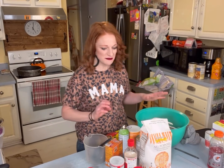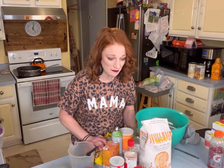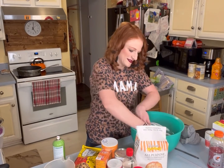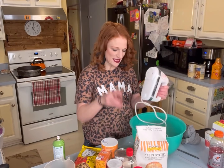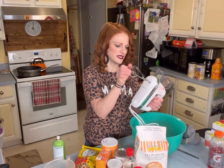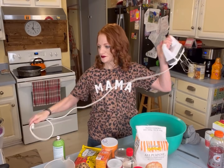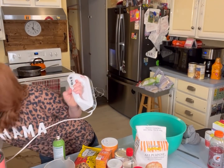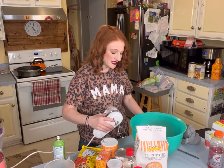Harley has been begging me for pumpkin chocolate chip bread, so that's what we're going to make for breakfast. I make this probably once a week lately. The kids keep requesting it, but it's super easy.